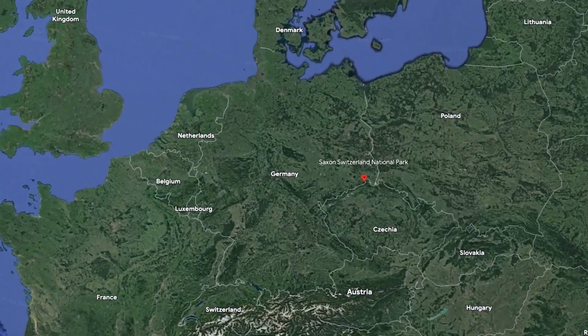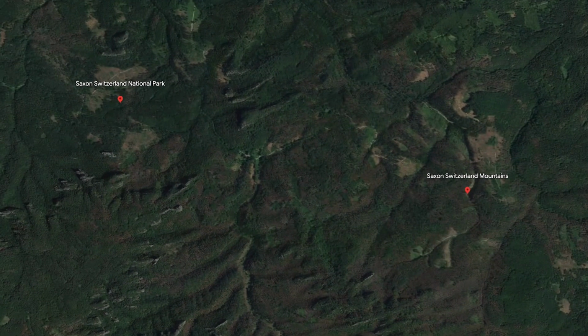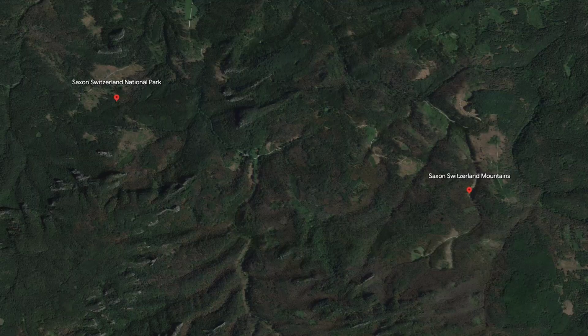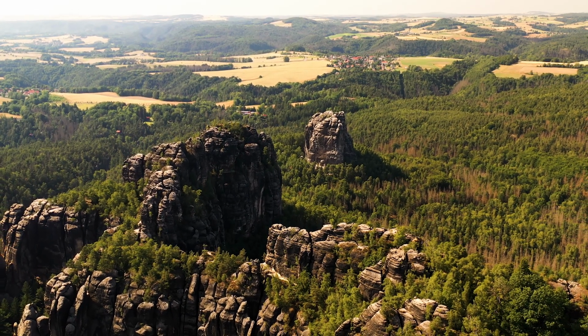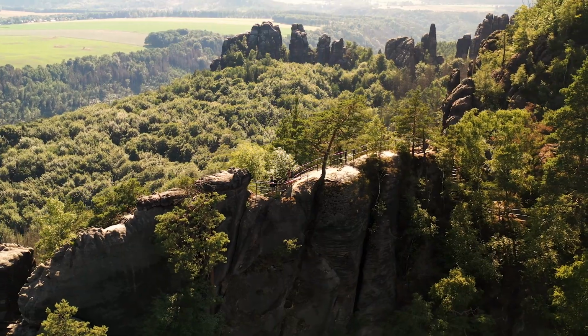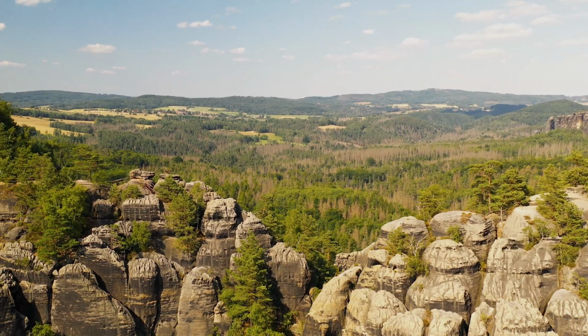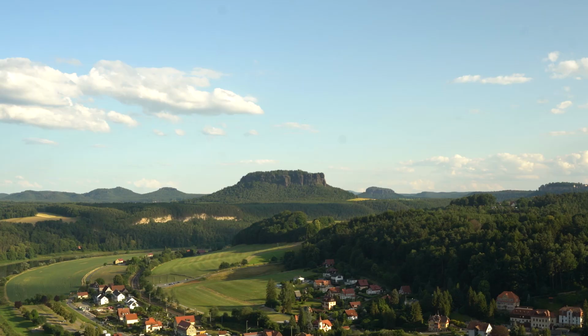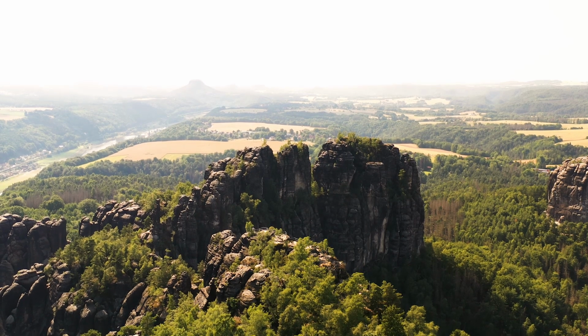Nestled in a small pocket of eastern Germany, the Saxon Switzerland National Park was declared a national park in 1990, and it's famous for its jaw-dropping sandstone formations. These towering cliffs and spires, sculpted over millions of years, pierce into the sky and give the park its name, as they were said to resemble the jagged mountains of the Swiss Alps.